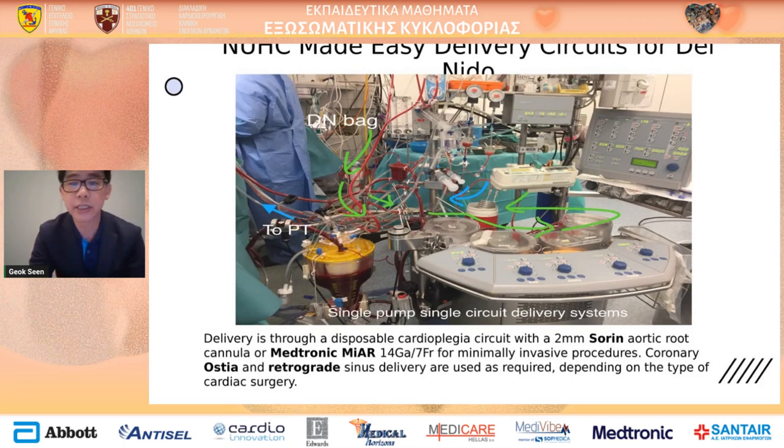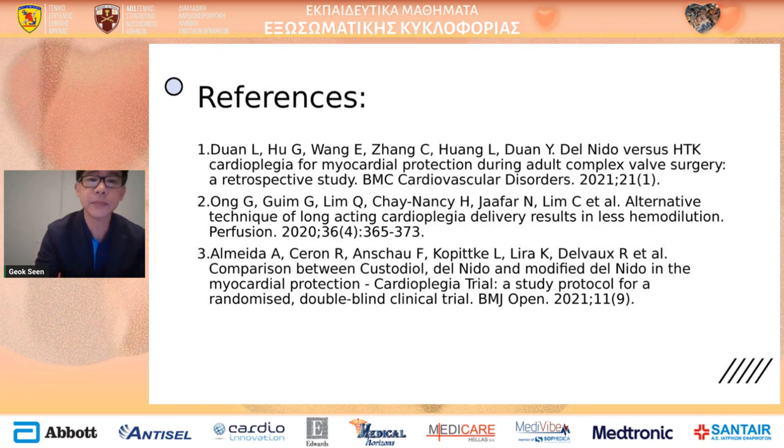This was taken in 2018 when we still had the old pump. This schematic diagram shows you that the blood can be circulated back to the bag again. With just one click of a three-way, you lock up the feedback loop into the bag, and you can deliver straight to the patient. So it's very easy. Okay, you can read all these references. We also wrote a paper about this back in 2020 about how we deliver del Nido. It's actually a technical paper.